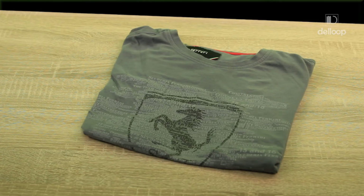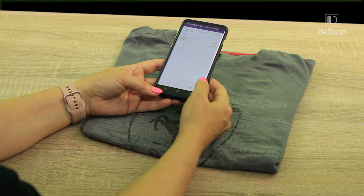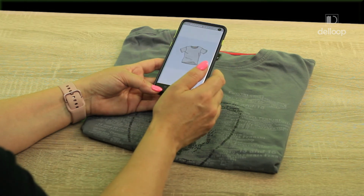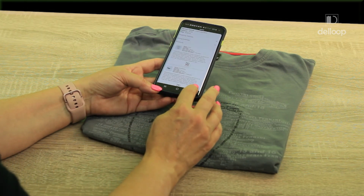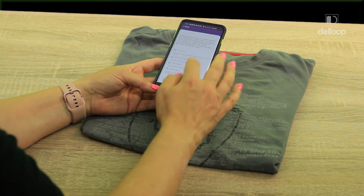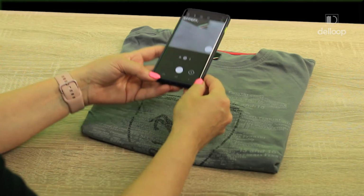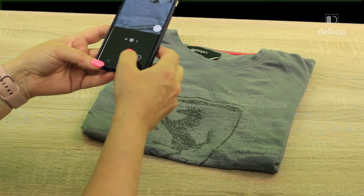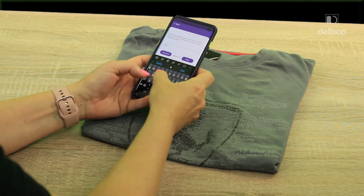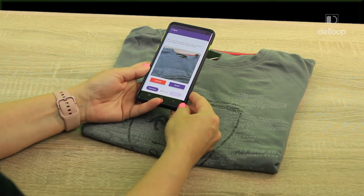6 months later, Helen thinks the fabric of one of the items of clothing she bought has faded. She can't remember where she bought it, but finds it easily by looking at the pictures in her list of previous purchases. She uses the queries section of the Delloop app to message the retailer for help, then uploads a close-up photo to show the colour of the fabric. She types a short message, reviews the information, and presses send.